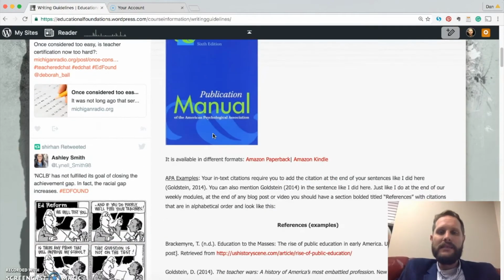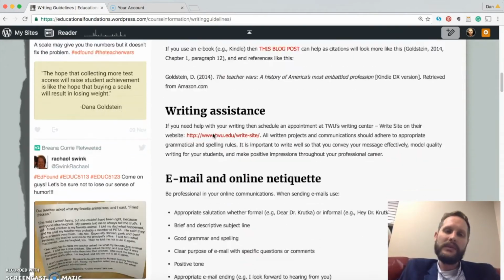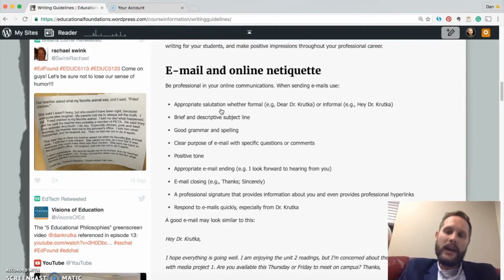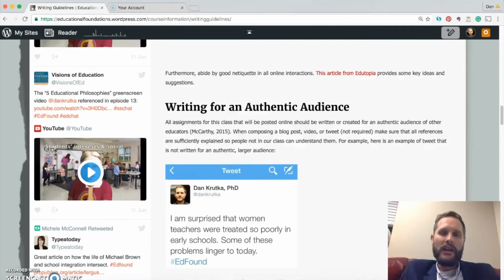If you go to writing guidelines, you're going to look at this in week 1. The writing guidelines has information about the format we'll use, which is APA. I have examples here. I have where you can get writing assistance from the TW Write site, and then I have some other ideas to share. Just email and online netiquette that can be helpful for people as they start to think of themselves as professionals. Many of you may already do so, but it's an issue that comes up occasionally, and I point people to this page to think about how they come across in emails and other online communication.